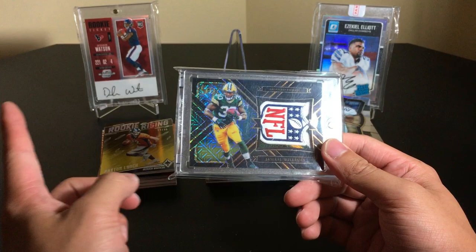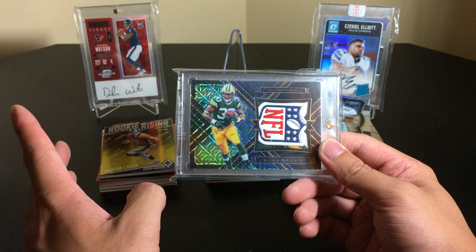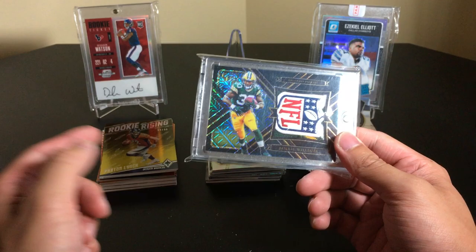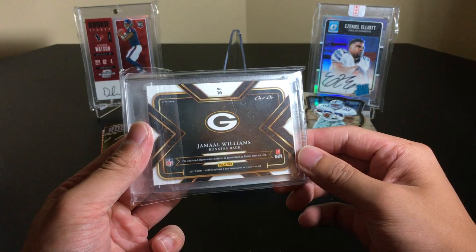Number one is there's filler cards in 2016 Phoenix. There's not in 2017. I'm 99% sure about that, although I was sure about 2016. I watched a ton of case breaks of 2017 and never saw a filler card. 2016, same thing, never saw a filler card until now. We also learned never underestimate that mem card, especially when it's Select. So Jamal Williams, NFL shield, one of one.